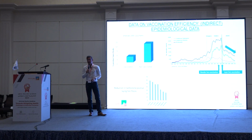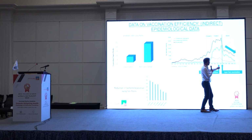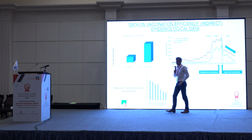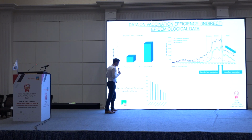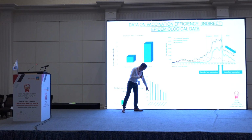But anyway, it's indirect evidence showing that vaccination is helping in reducing egg contamination. Secondly, as I already mentioned, when obligatory laying-hen vaccination was done in Europe, you see this very massive reduction in human food poisoning cases by enteritidis. So that's also indirect evidence. And here you see another graph. This is the Salmonella flock positivity. The blue line here is 2005.